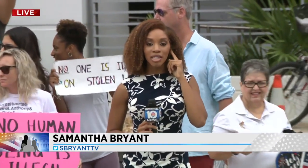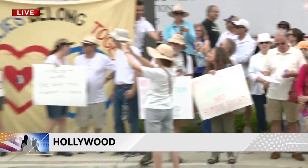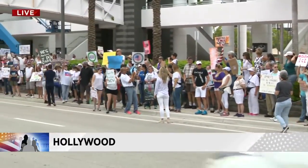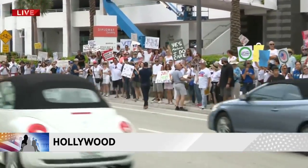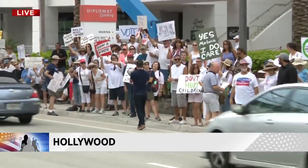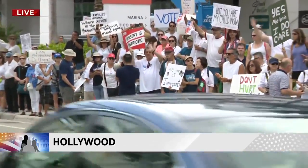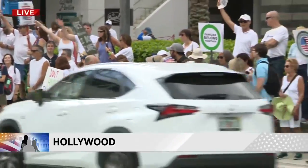Good morning, Todd and Nikki. Well, as you can see right beside me, there's a lot of protesters here from the Families Belong Together movement. They're here right outside of the Diplomat Hotel, rallying against President Trump's zero tolerance immigration policy. We're counting probably a good 100 people, and we can see a lot more people pouring in. They started coming here around 9:30 today, and more people are continuing to pour in.